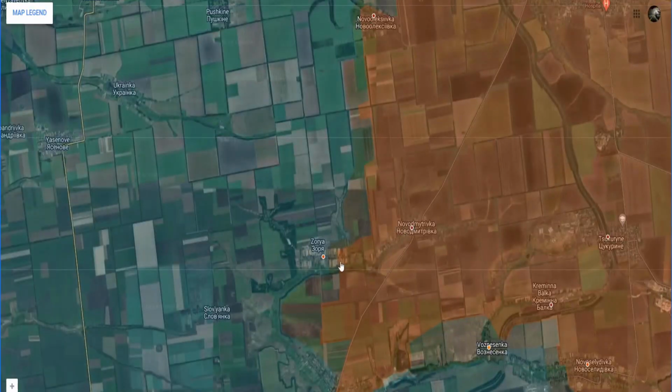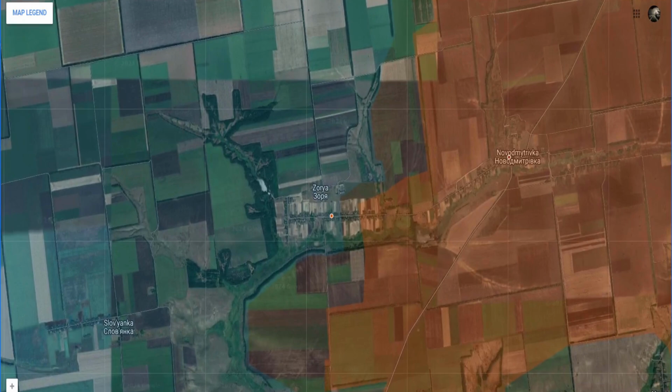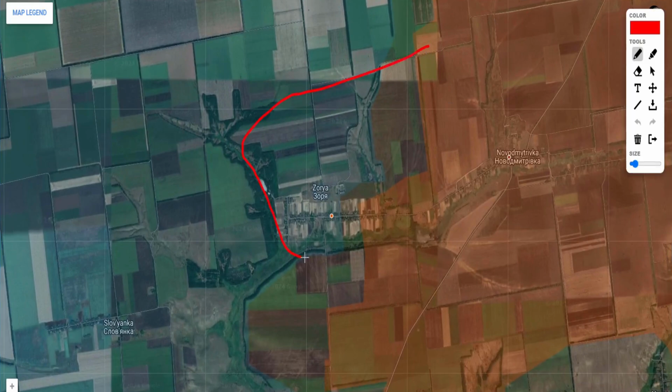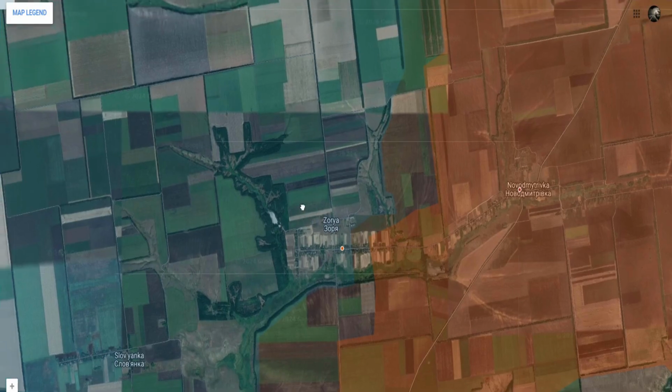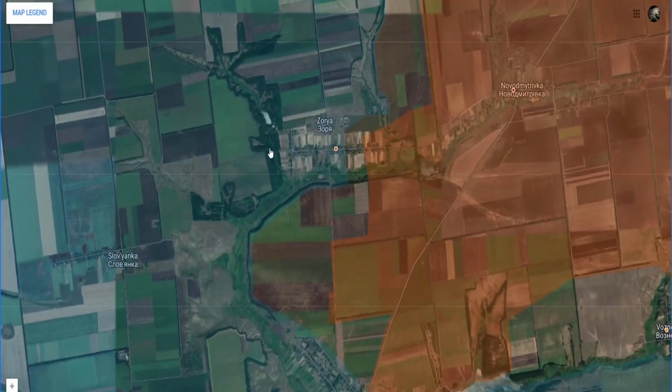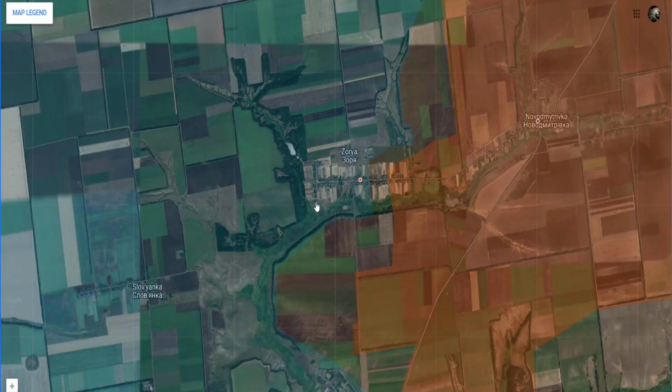After the capture of Novodmitrovka, the Russians are now battling for the village of Zoria, which will probably be taken very, very soon. The Russians will probably take Zoria this week. They have entered it, but they have not captured it as of yet. But I have no doubts that the Russians will probably raise their flag in Zoria this week. So this will help continue pushing westward. But also, as you can see, there's a bit of a river here. So the capture of Zoria allows them to link themselves on this river.